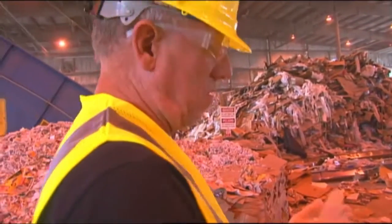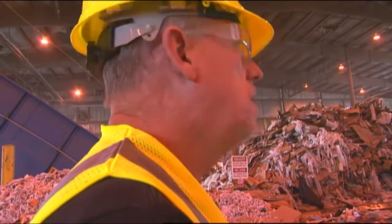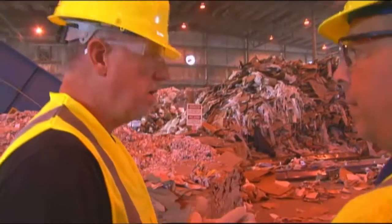So what can be recycled? Cardboard, paper, plastic, aluminum, metal, glass.